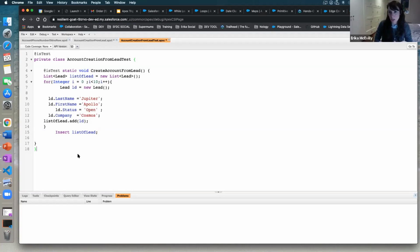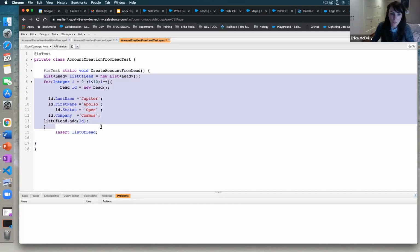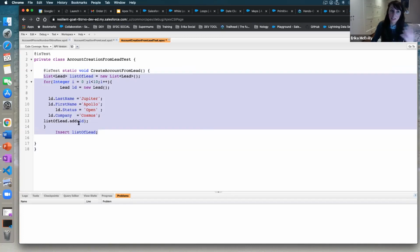So again, you don't have to remember everything, but you always have to create a test class when you write a trigger in order to check the code coverage. A test class is a class, not a trigger. It starts with isTest. It is always a private class with the name of your class and test at the end. Pretty much those lines are the same for all tests. You create fake data, and this is how you create fake data, and you have to insert that data. And this is pretty much your first test class together.